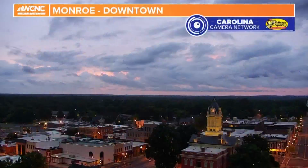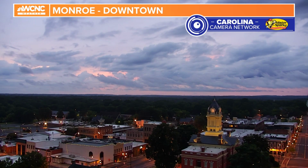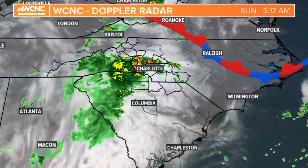So just scattered, right? Yeah, it's not going to be as widespread as the storms we had this morning. If it woke any of you up, of course, the thunder, the lightning, just know that it's rolling out now. But you may encounter some slick roadways still, but actually not making for the worst sunrise. Check out this view here from Monroe downtown. You can see the colors reflecting off the clouds. Very similar start, right, to what we just saw in Uptown.